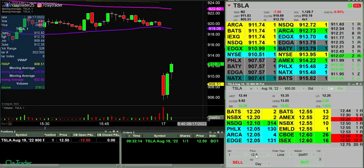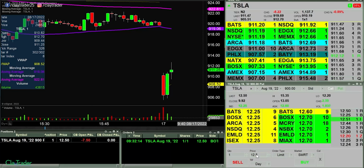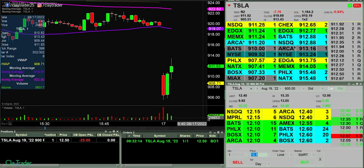Try 1250. There we go. Got one contract at 1250. So not going to make a lot if it comes in my favor. But on the flip side, if I am wrong, my risk is going to be very much controlled.